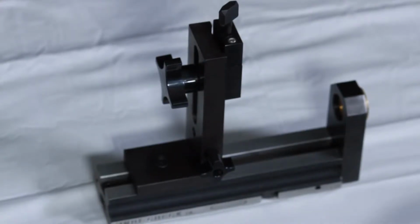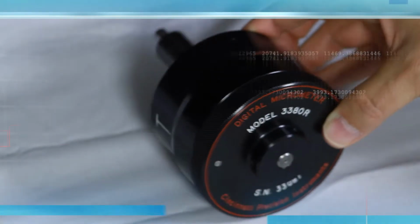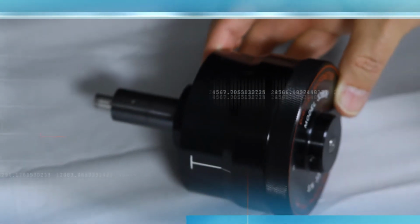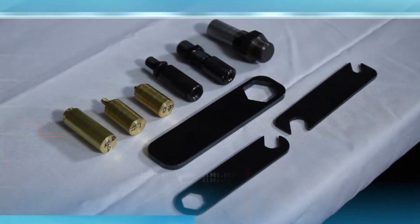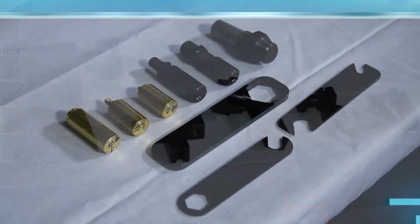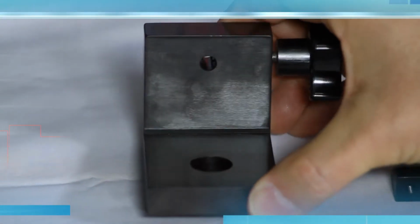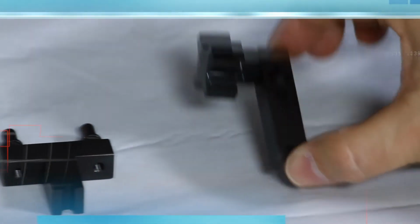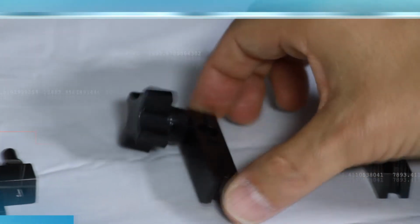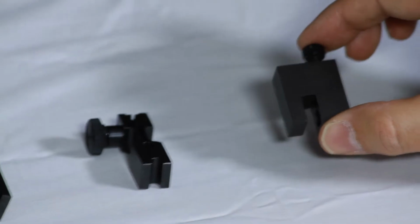And next we have the Indi-Check base and upright, where we will mount our indicating devices. Here we have the 1-inch digital mic head, and now we have the bore gauge adapters for the standard style bore gauges for sizes 0 through 6. In addition, we have our adapters for various test indicators, such as a back plunger or button style indicator, a side mount, post mount, and dovetail mount, and finally the touchpad.